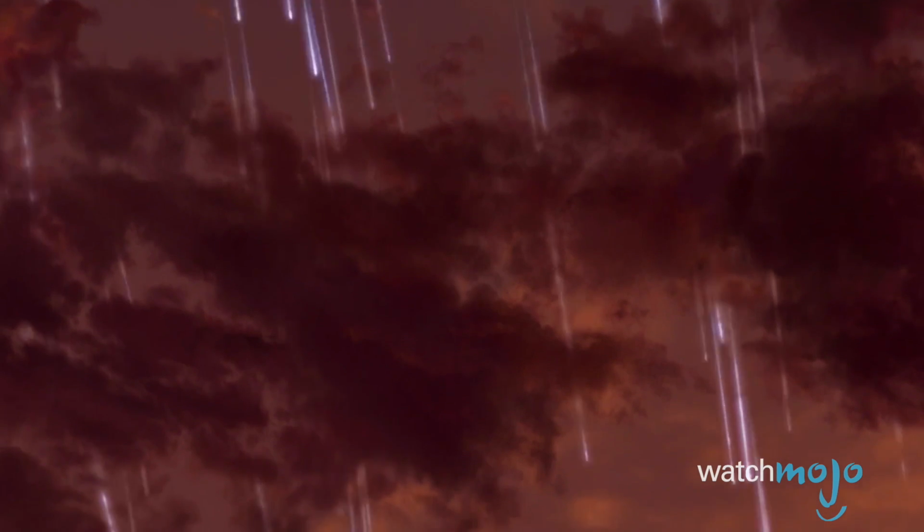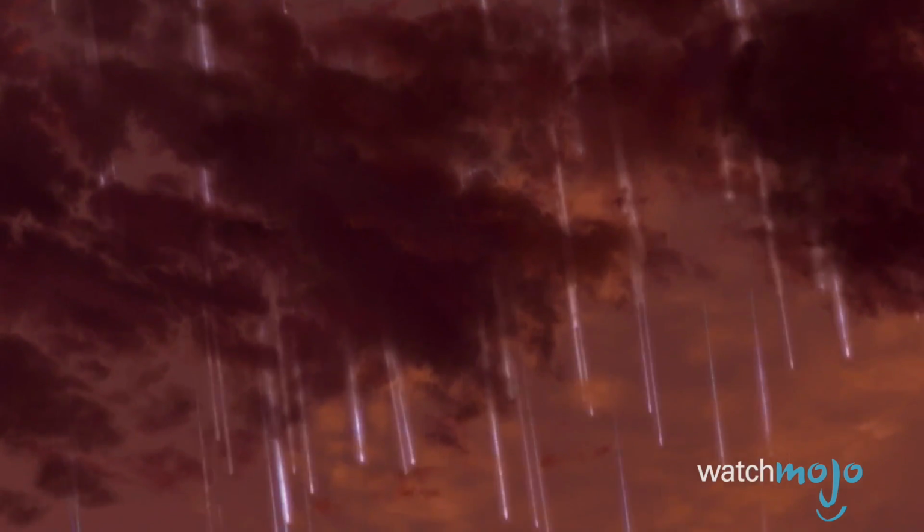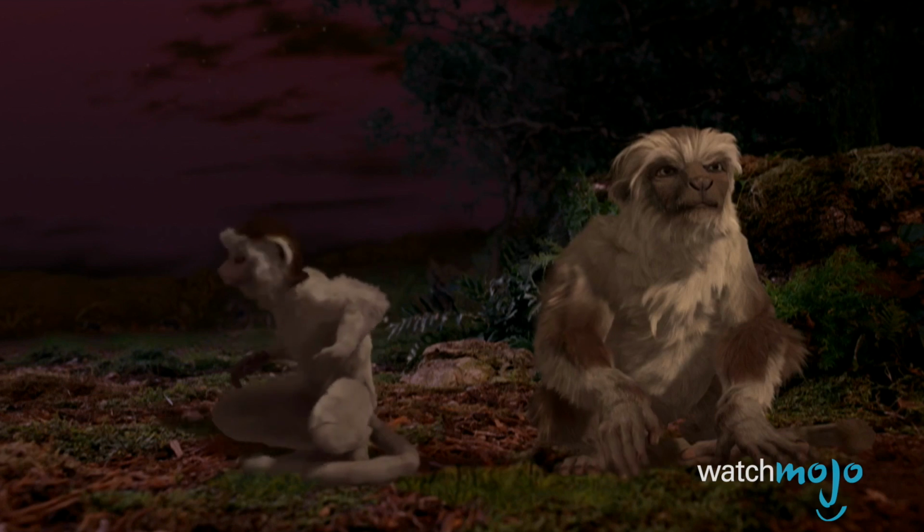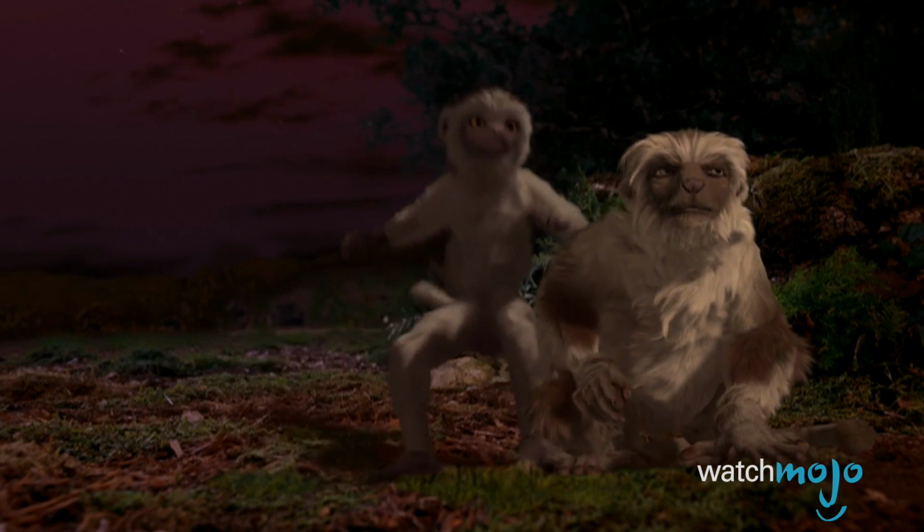As the inciting incident in this Disney live-action CGI flick, this colorful meteor sequence represents both a majestic and terrifying moment for the island's inhabitants.